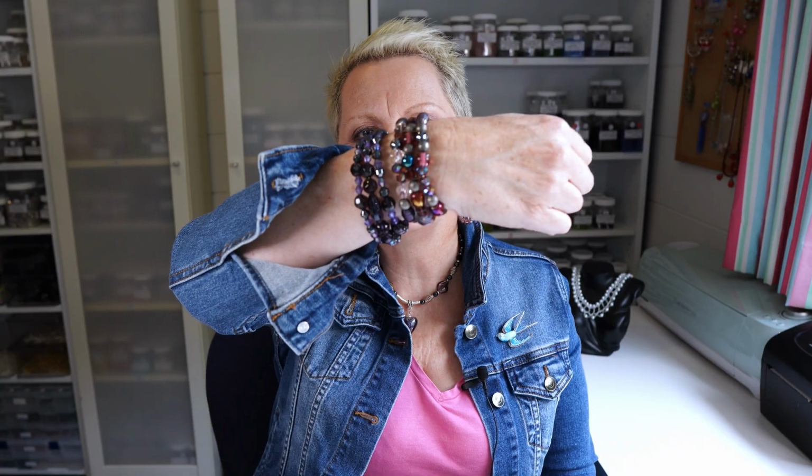It might be a good time to pull out the memory wire and make this braided cuff bracelet. Today I'm wearing a couple of stacked bracelets, so I've got a stretch bracelet here and I have a memory wire bracelet here. So that kind of gives, when I hold my arm down, the same effect.